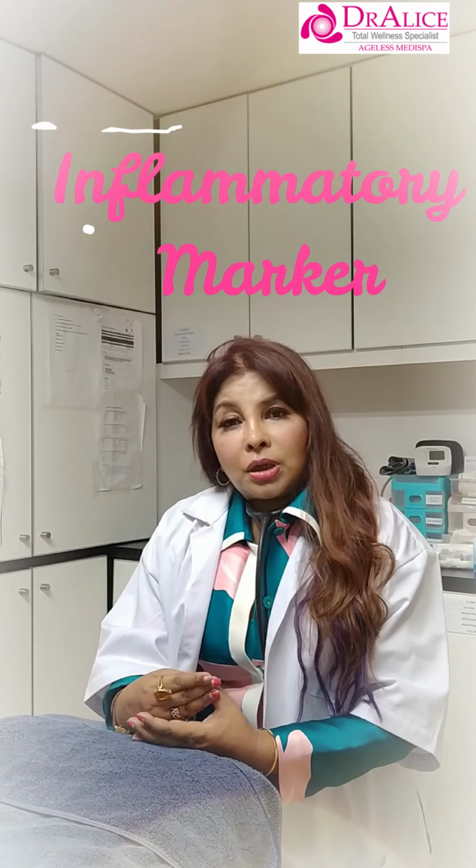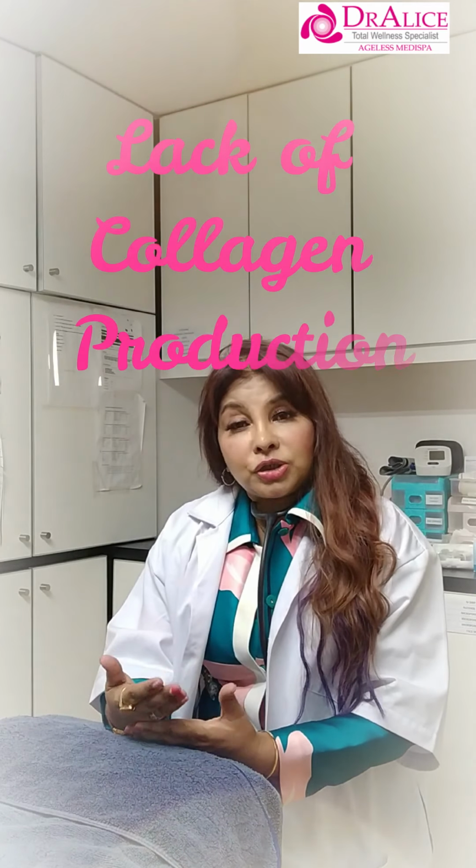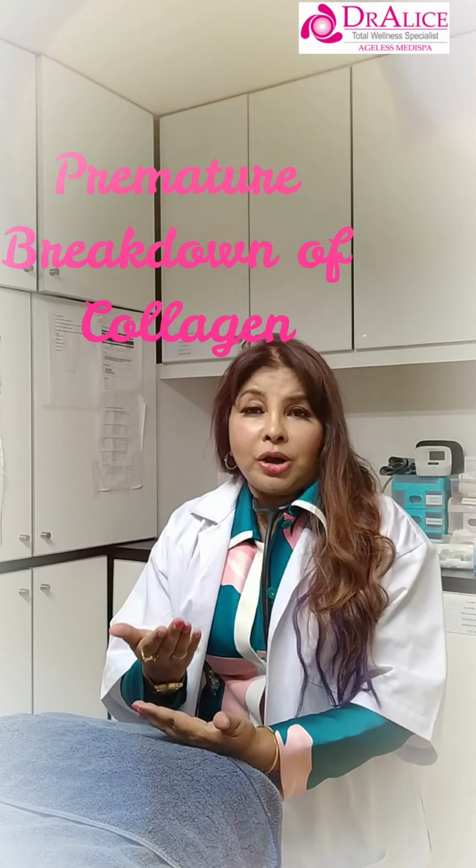So number one, knowledge is key. We need to first understand where the pain or the joint problem is coming from. One of the first things I would do when a person approaches me with joint issues is to look at all their inflammatory markers and find out where this inflammation is affecting the joint. We could also go further and do DNA testing, thereby understanding which pathway the inflammation is affecting in their joint. Or it could also be a lack of collagen production or premature breakdown of collagen, because joints, bones, cartilage, and synovium all need collagen structures to give the proper mobility and fluidity to the joint.